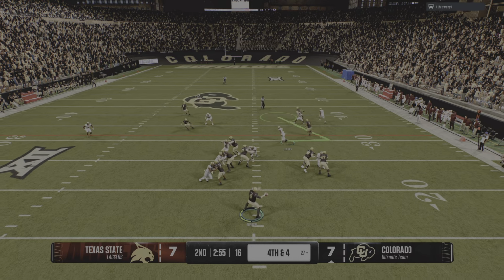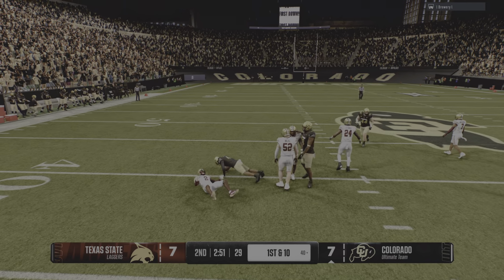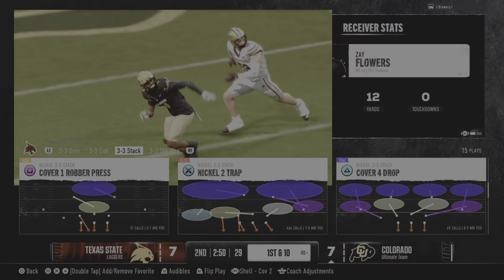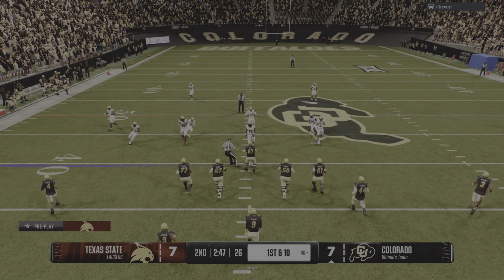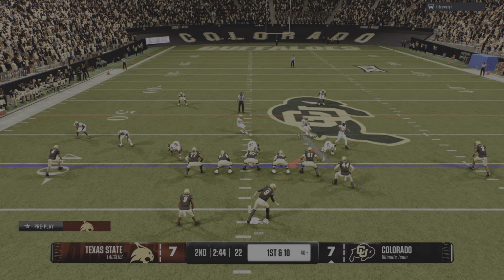On fourth down, going to the air. Makes the catch. He's got enough. He knew exactly where he wanted to go with that one, and they've got enough for the first down. Sometimes we don't give enough credit to a receiver knowing exactly where he needs to be on the field, and they pick up the first down there.